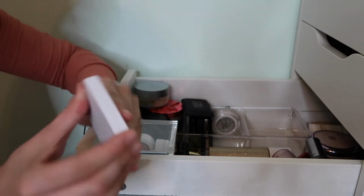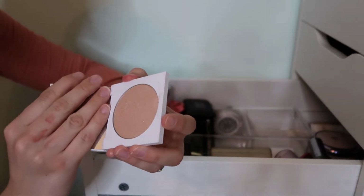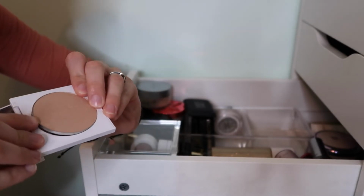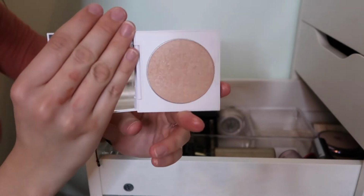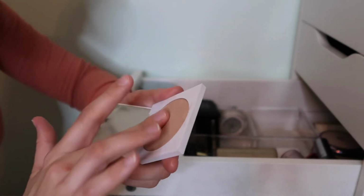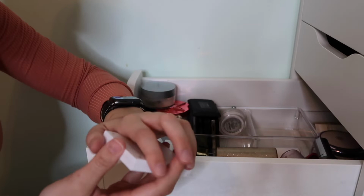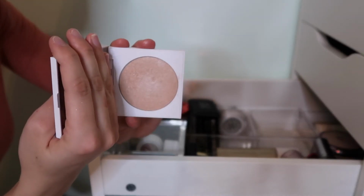Then I have this ColourPop. The problem is the shade name is on the back of it, so let me see if I can pop it out. This is Here Kitty Kitty. I think this is a Kathleen Lights favorite recommendation. I do like it. Like, it is pretty. I guess I will hang on to it. It is pretty, so I can try to get some more use out of it.